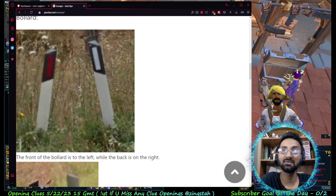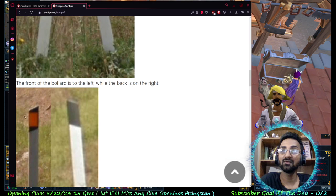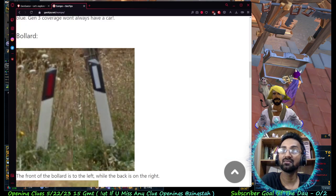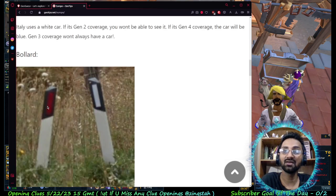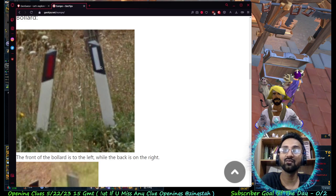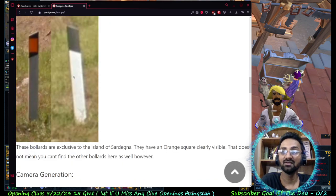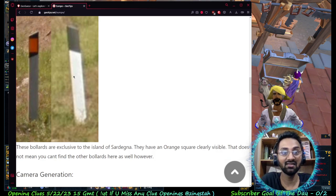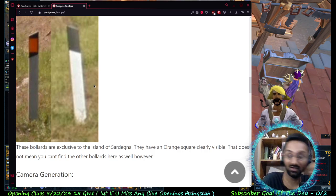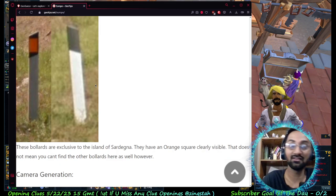At the top. Oh, the back is just plain. The front of the bollard is the left, the back is the right. Oh, okay. So it's red on the front and white at the back. Could be red or just completely black. These bollards are exclusively on the island of Sardegna. They have an orange space clearly visible. That does not mean you can't find other bollards here as well, however. So if you find a bollard, you gotta look for more.